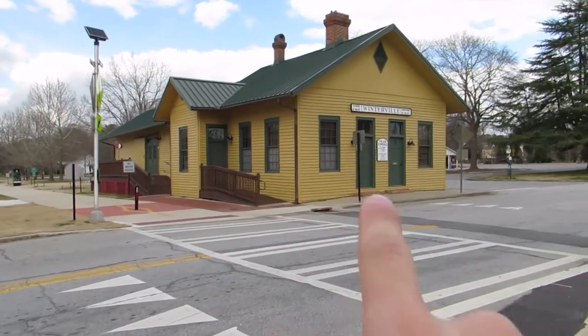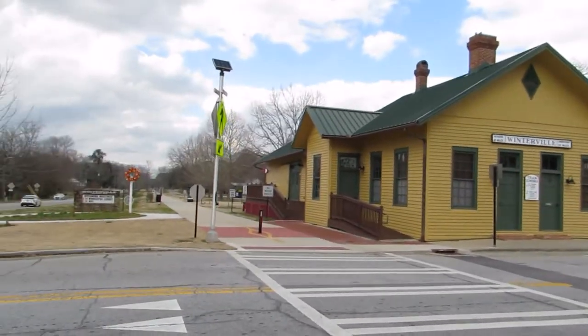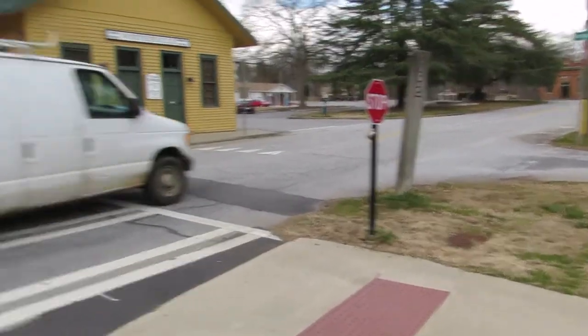So this portion here was the passenger waiting area, the part where the sliding door was the freight warehouse, and there's a car blocking the view, so hold up. There we are.